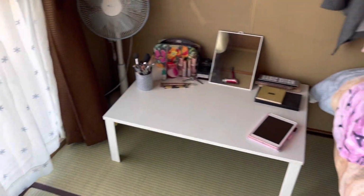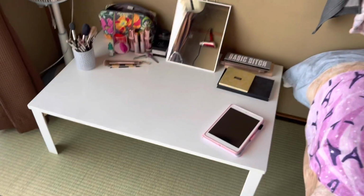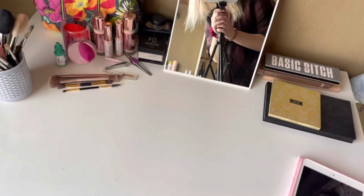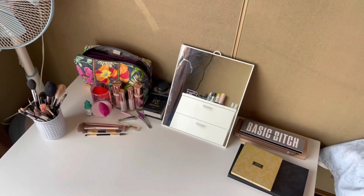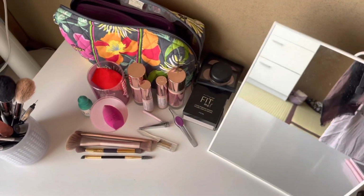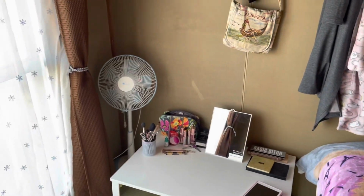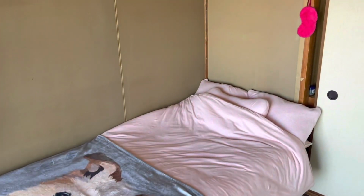And then turning over here is where I do my makeup and get ready every day. My iPad is there too, but this is all the makeup that I brought. And that's just a mirror I got from the 100 yen store. I would like to get more of a vanity mirror that has lights, because as you can see here, depending on the time of day, it's not as bright in here as it is on the other side of my apartment by the kitchen area, so sometimes it's kind of hard to see.